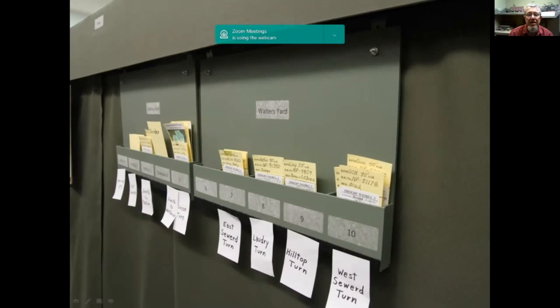I've got little tags that Velcro on. So this actually says East Seward, but that photo was taken before. Now it would be South Seward, but that's a train that's been made up. Looks like there's only 3 cars yet, so I'm not going to send that train out. I'm not really operating on a schedule, I'm just operating on capacity. Looks like this train might be ready to go, it would actually be North Seward. There's only 1 car here ready for Hilltop.